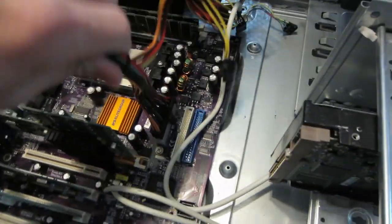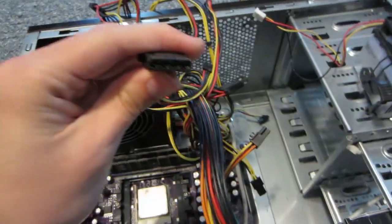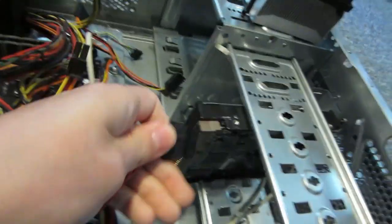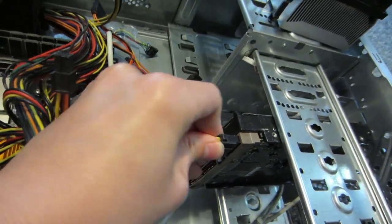So that's in there. You've also got these ones that connect to your hard drives. You can see this just goes in there.